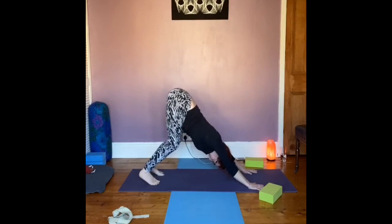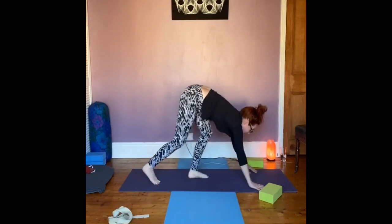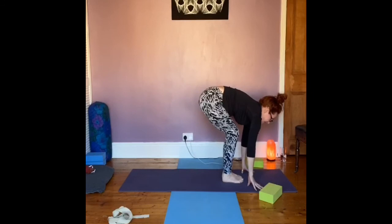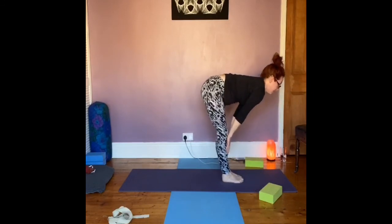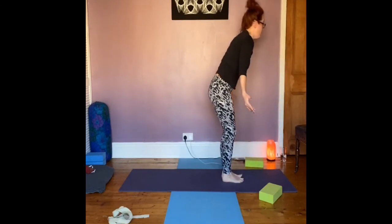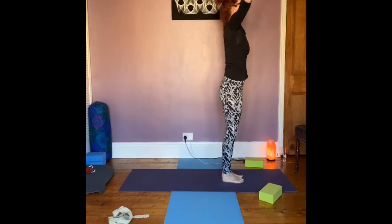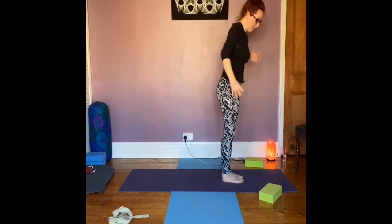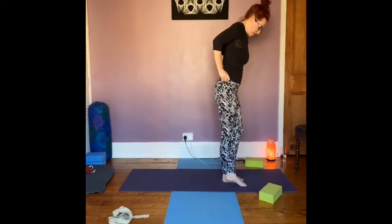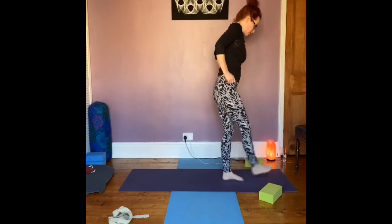Lovely. Now tippy toe to the front of the mat. Okay, nice big inhale. Half lift. Exhale, fold. Root to rise, push yourself all the way up. Ooh, feel the power. Okay, did I do it the opposite way around last time? Probably did. Right then, so it was right leg over your left. Okay, so on the opposite side.